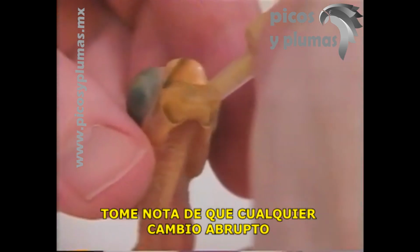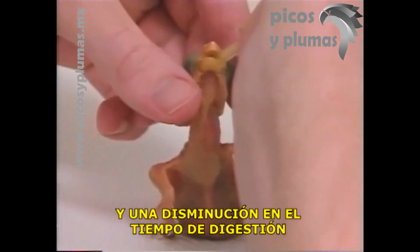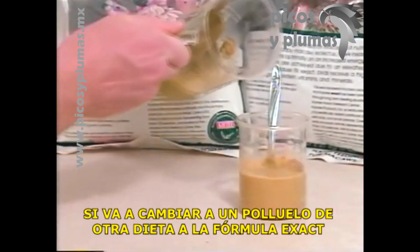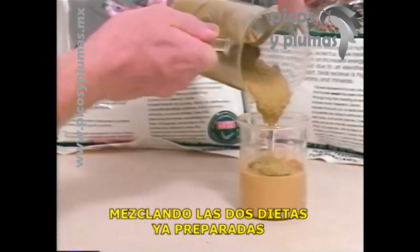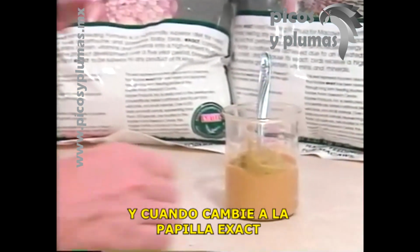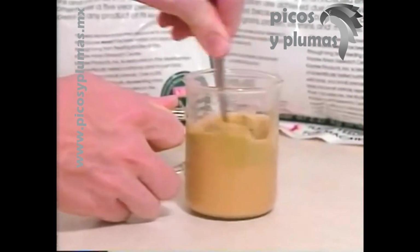You should know that any abrupt change from another hand-feeding formula may cause digestive upset and slowing of the crop. If switching a baby to Exact from another formula, replace slowly over a 48-hour period by blending the two diets. With a faster conversion, monitor the crop function closely. And when switching to Exact, always mix the formula fresh at each feeding.